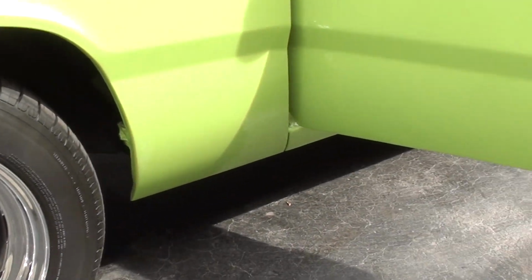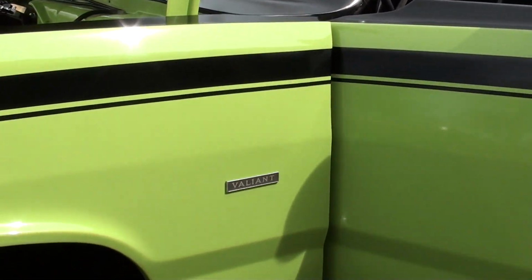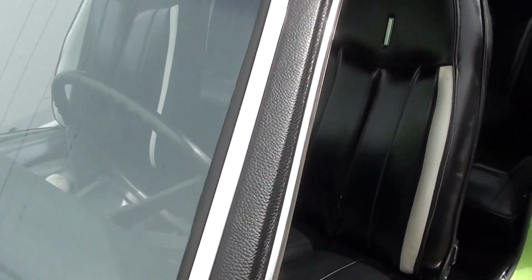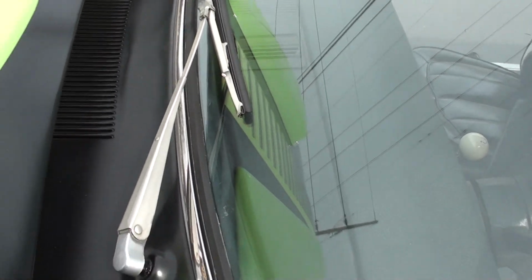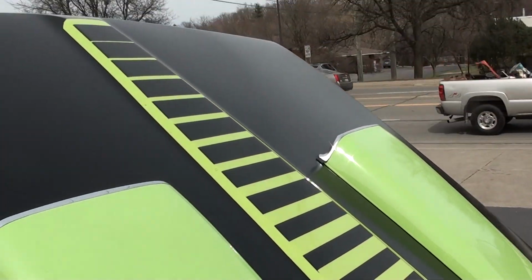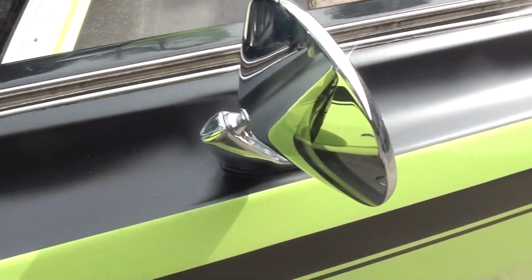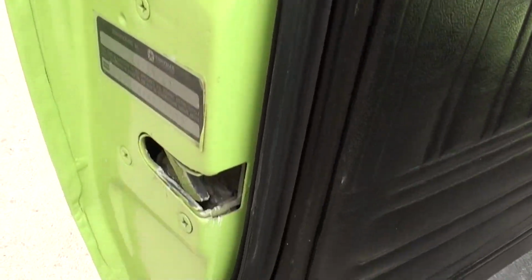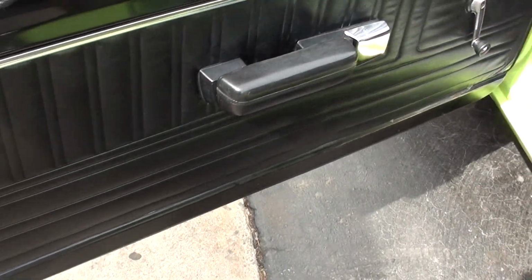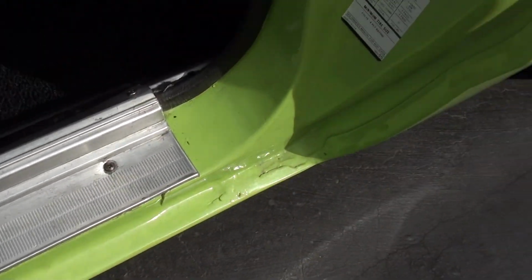I like the chrome rallies. I dig this car, man. I love the color combination. I love the striping. And again, really good running and driving car. Not a perfect car, but man, a good, solid, straight driver. It's got the dual chrome mirrors on it. I'd say those are original door handles. Looks like the original sill plates.